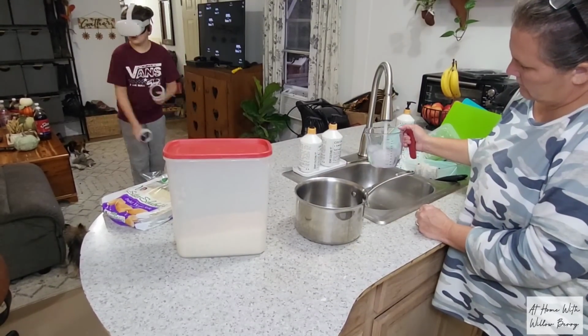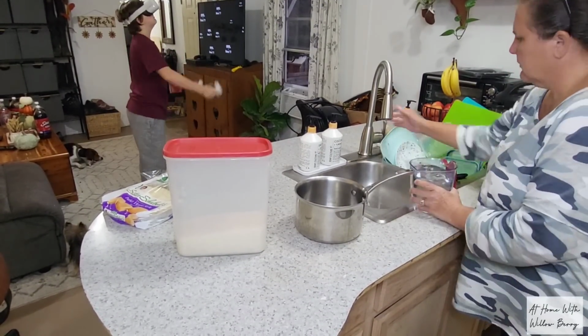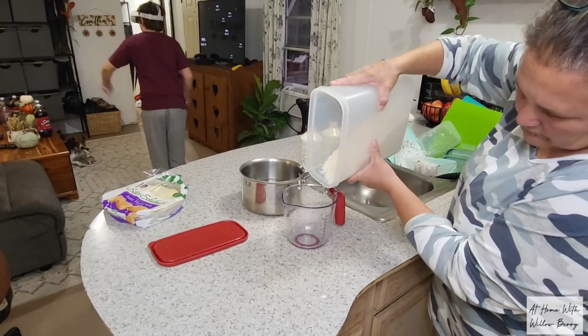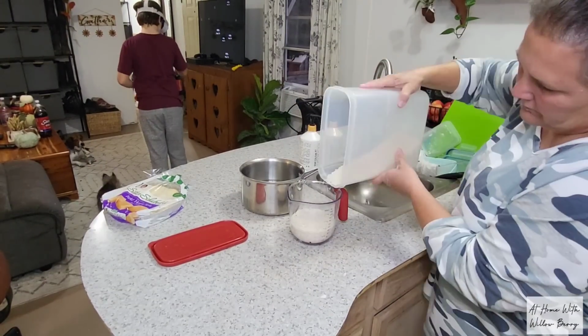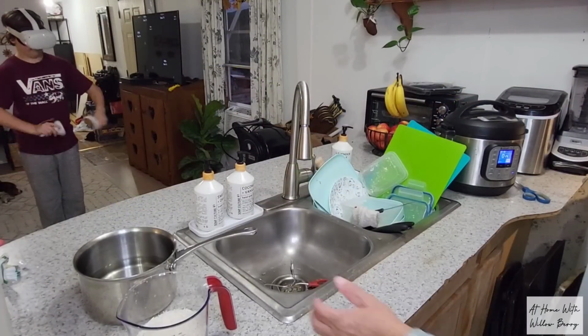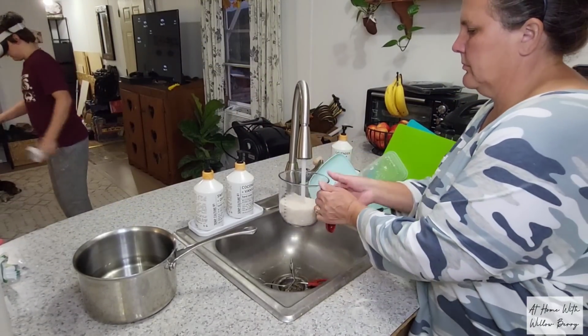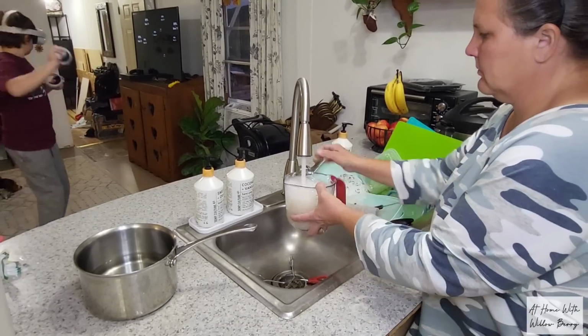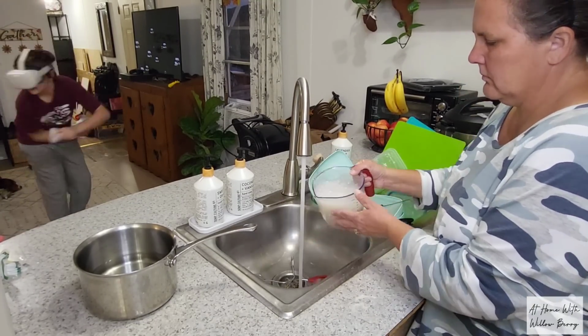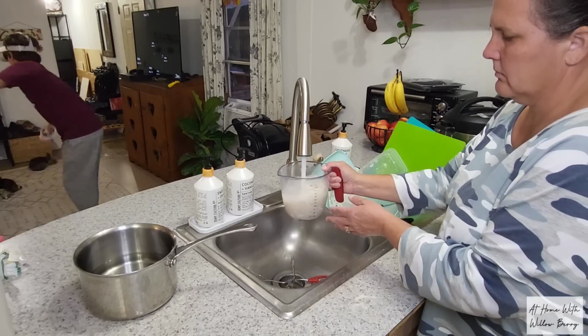For the rice, I bring 4 cups of water to a boil, and then I added 2 cups of long grain rice and covered with a lid. I reduced the heat to a simmer and cooked it for about 20 minutes. I've never been very good at making rice. I usually use a rice cooker, but mine is broken, so I need to go out and buy another one because my rice always comes out a little bit mushy.